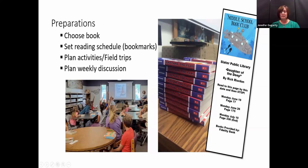I set a schedule for what we're doing, because we will do one book over several weeks in the summertime. So I have to go through and pick sections of the book as to where we're going to go with that. I give them bookmarks that tell them exactly where they need to be for that week's discussion. The nice part about that is, especially in the summertime, you have kids who can't come every week because they have vacation or they have swimming lessons. So they will always know exactly where they need to pick up when they come back if they miss a week.